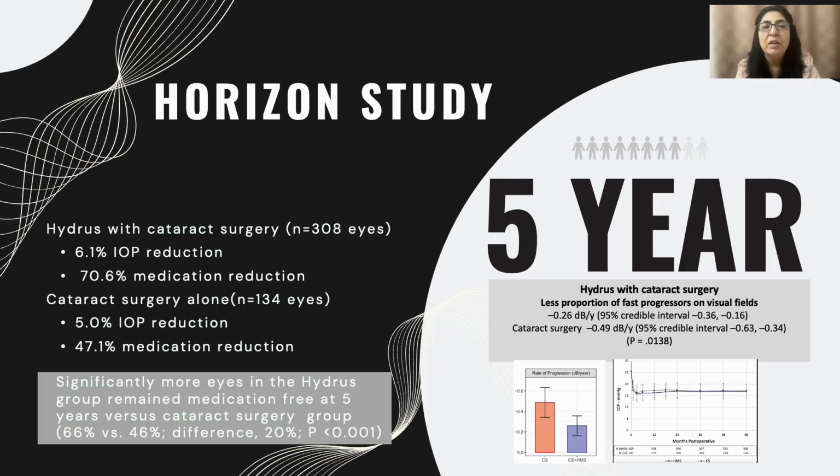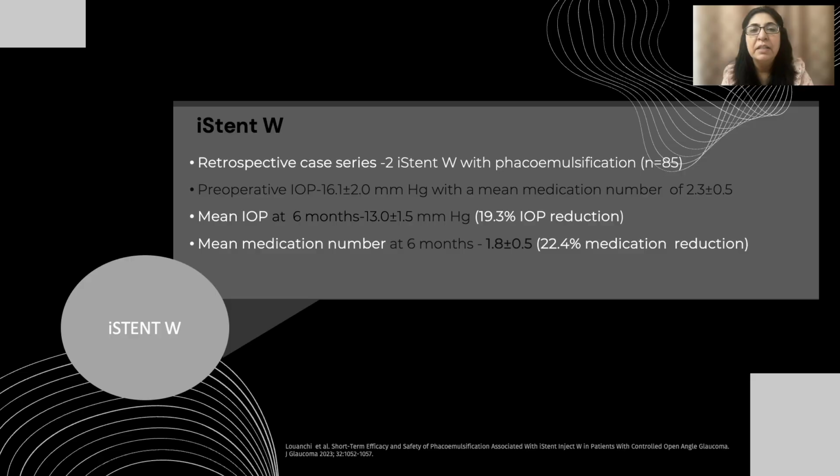At 5 years, although IOP was similar among the two groups, significantly more eyes in the Hydrus group remained medication-free at 5 years than the cataract surgery alone group. Additionally, a post-hoc analysis showed that cataract surgery along with Hydrus had a significant effect on visual field preservation as compared to cataract surgery alone. In a case series, 2 iStent Ws with phacoemulsification had 19% IOP and 22% medication reduction at 6 months.